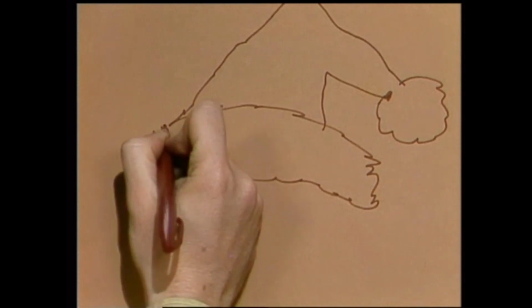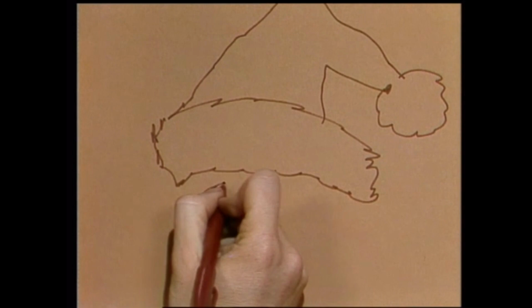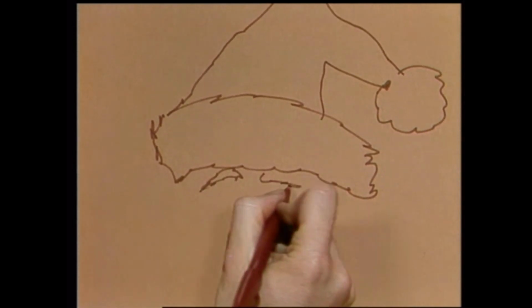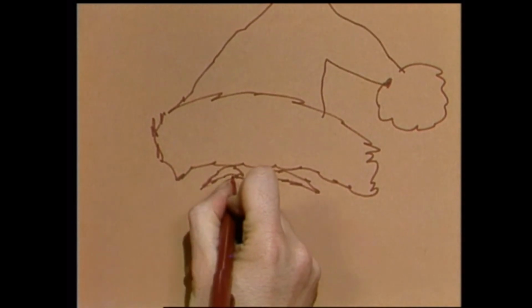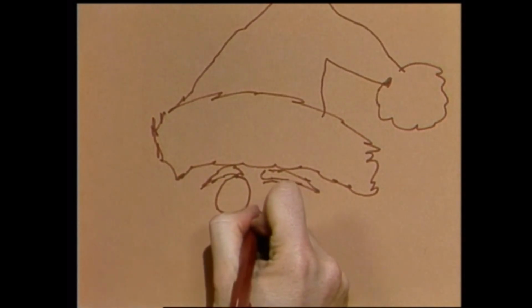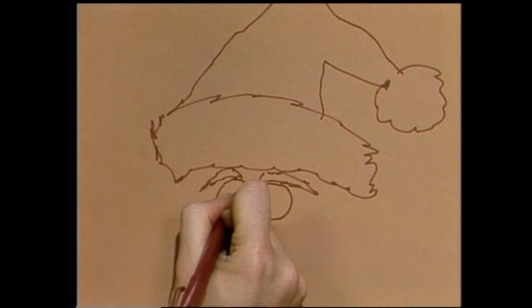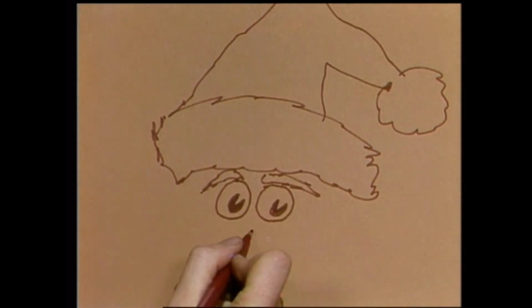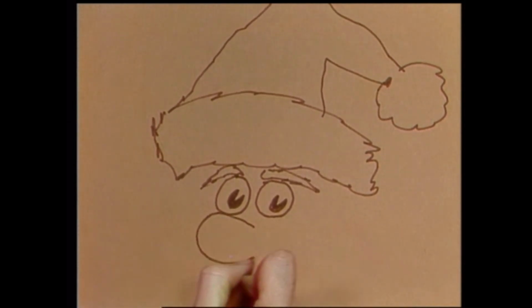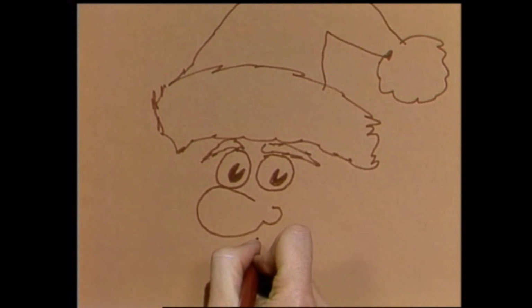Oh, it gets very exciting at Christmas time, doesn't it? Waiting for that funny fat man to come along with all those nice little presents. He's always so jolly. Now, put in a pair of eyes here. See the shapes again, and the little half shapes in. Now, and the nose. Round and around. And of course, his beard.